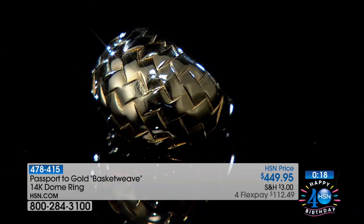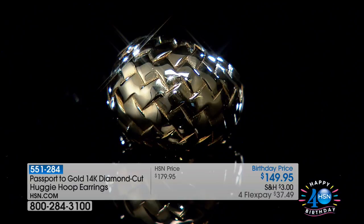This is 14 karat gold, but I want to bring up to you, I think a staple in any lady's wardrobe are hoops. And in this case, instead of the long, huge hoops, maybe three and a half, four inches in diameter, this is more of a huggy hoop, a little bit more demure, maybe a little bit more for business attire, whatever it is. But again, you have that 14 karat gold that just comes together so beautifully.